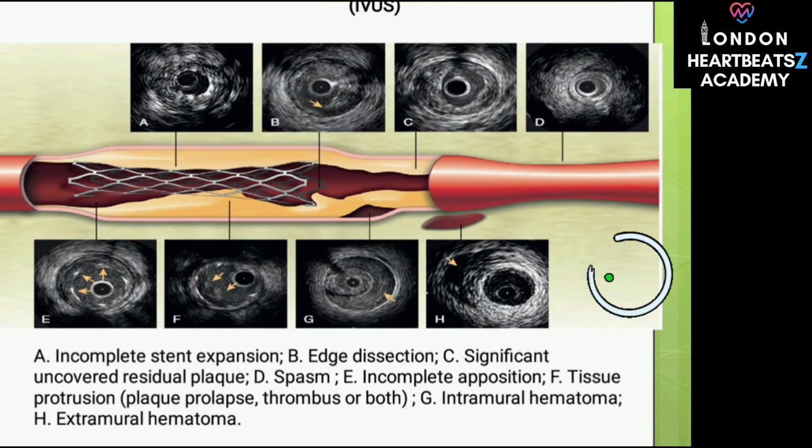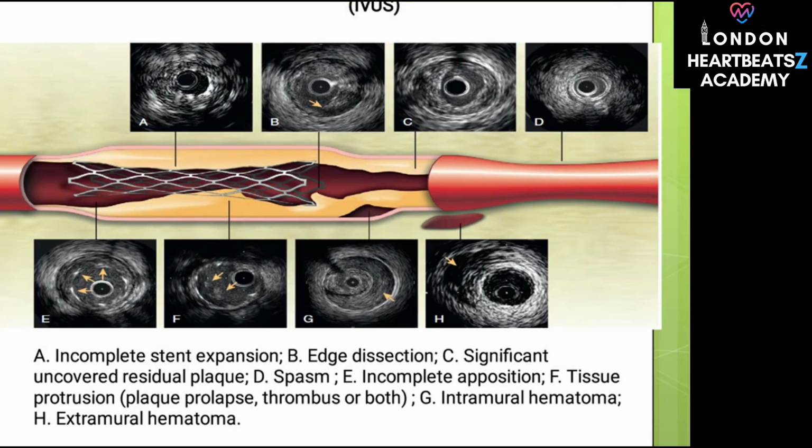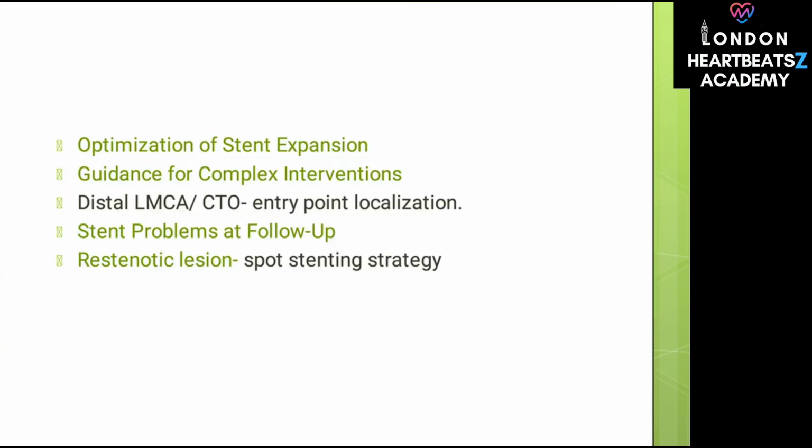Can it also actively guide us in optimizing the expansion of the stent to ensure it's properly deployed? Absolutely. By providing detailed cross-sectional images of the stented segment immediately after the stent has been initially deployed, IVUS allows the interventional cardiologist to visually assess whether the stent is adequately expanded to the correct size and whether all of the stent struts are in good contact or apposition with the underlying vessel wall. Checking expansion and apposition right after deployment.